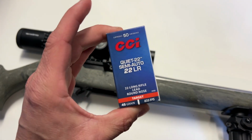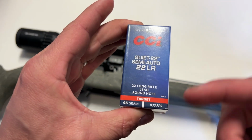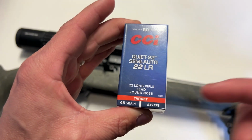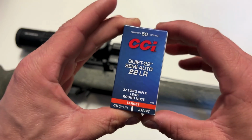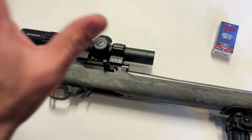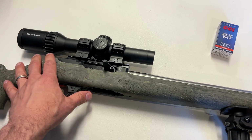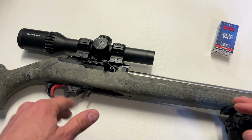I actually grabbed a ton of different CCI, and this is some of the newest stuff that I've discovered. The Quiet Semi-Auto 22. It's 835 feet per second, so subsonic, 45 grain. This works out great. Now, we're going to talk about the reliability of this setup, the specs and features of this, as well as the accuracy down at the range, because you'll want to watch everything to get a full perspective.